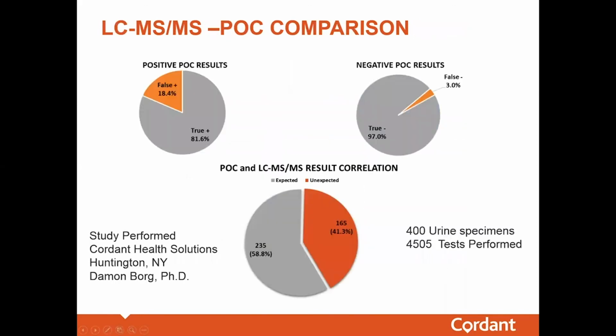The next slide is sort of a summary slide of the study that was produced at Cordant Health Solutions in our Long Island facility in Huntington, New York. The study was performed under the leadership of Dr. Damon Ward, my counterpart in Long Island. And as a reminder, they looked at 400 urine specimens, and a total of 4,500 tests were performed on those 400 specimens. So approximately 11 tests were performed on each of these specimens.